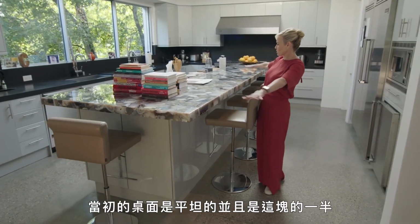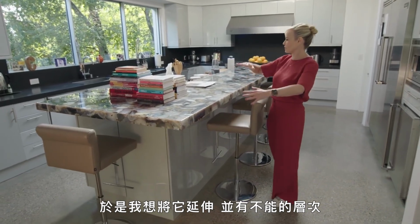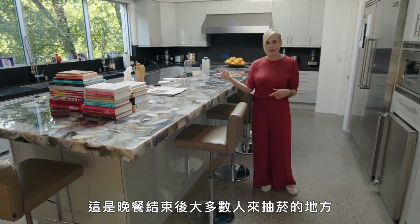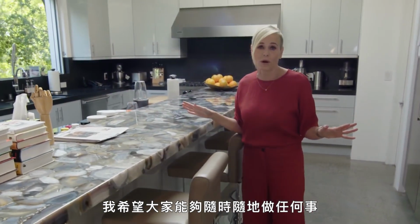The countertop was just flat and like half the size of this, so I wanted to extend it and have different levels. So there's a cooking area, and then there was like kind of a loungy area. This is where most people end up smoking cigarettes at the end of the night at my house, if they smoke inside, which I'm totally for. I want people to do whatever they want, whenever they want.